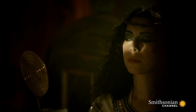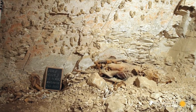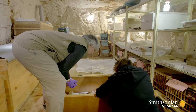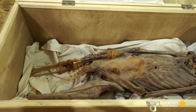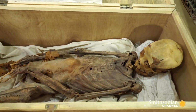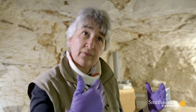But despite all her wealth and status, her body was badly mutilated after death in a surprising act of sacrilege. For Suzanne Bickel, this act of willful desecration can mean only one thing: tomb raiding. The mummy was entirely wrapped in tens of layers of linen wrappings.